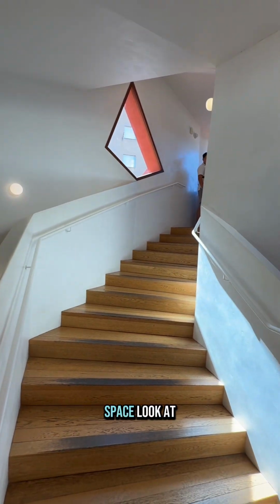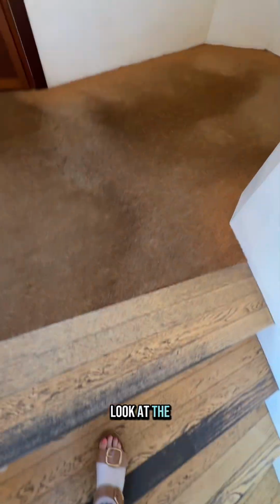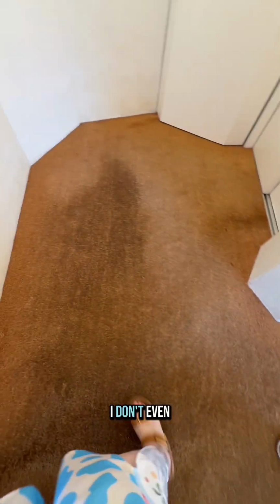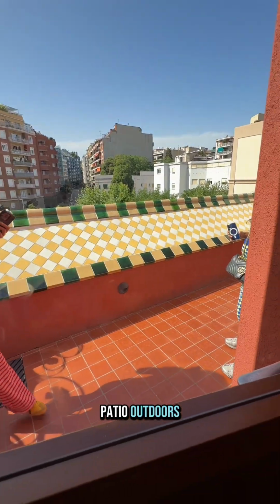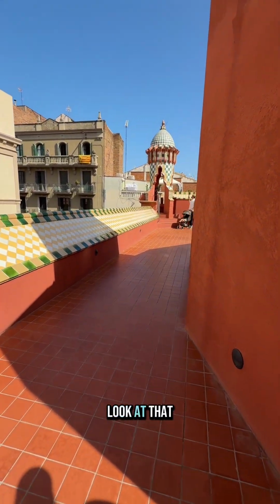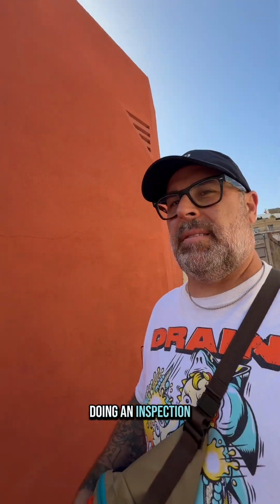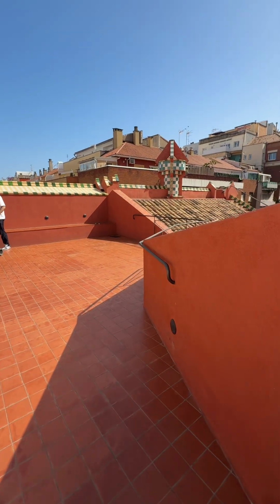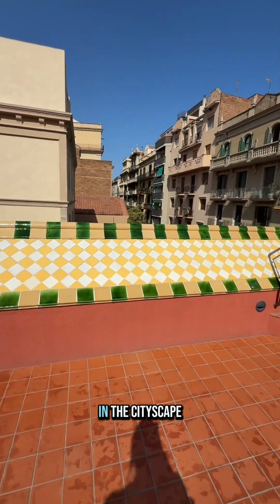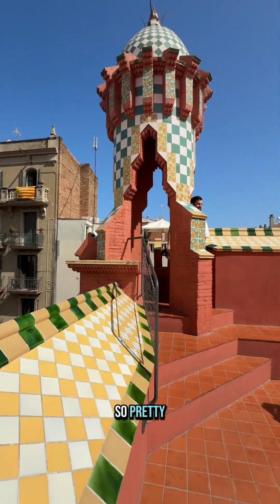Oh, this is a really pretty space. Look at the light. The window shapes. Oh, that's weird. Look at the texture. It's like, what's the word I'm looking for? It's not AstroTurf, but it's like, I don't know. And then you have the patio outdoors. Here is the terrace. Oh my God, look at that. The windows are all crazy. Could you imagine doing an inspection on this? I would lose my mind. Spanish tile roof. I mean, just to sit out here to take in the cityscape. Oh my God. So pretty.